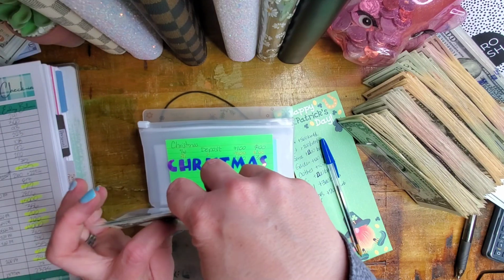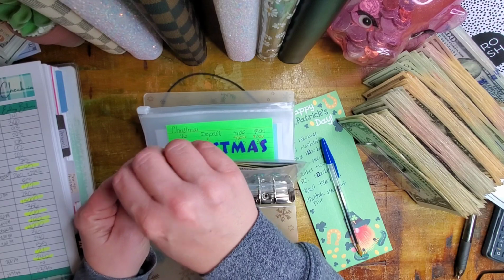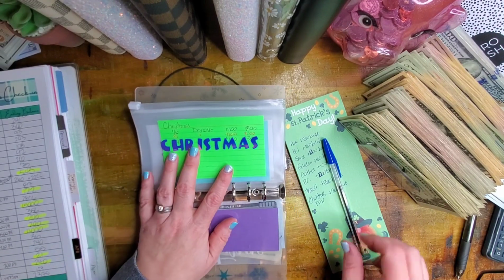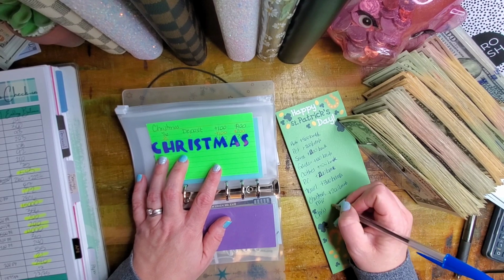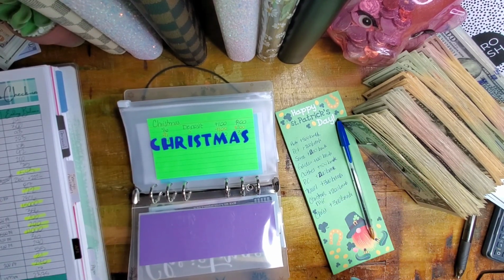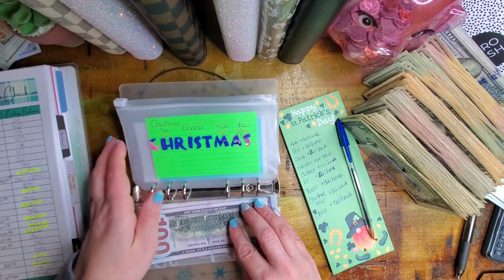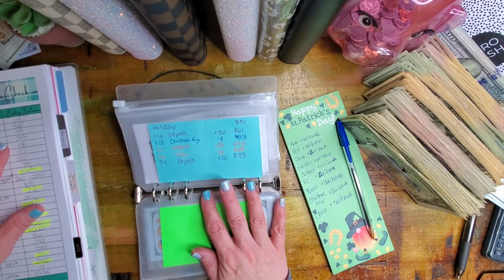Let's see if these are going to fit in there. And just barely. I will probably trim those down. Can you guys see how tight that is? Yeah. We're going to trim those down. So 241 into there. And then we've got Christmas, and we had 300. We're going to go ahead and add 300 into the bank. So we've got 1, 2, and 3, right? 1, 2, 3. And then making sure that we don't have anything.